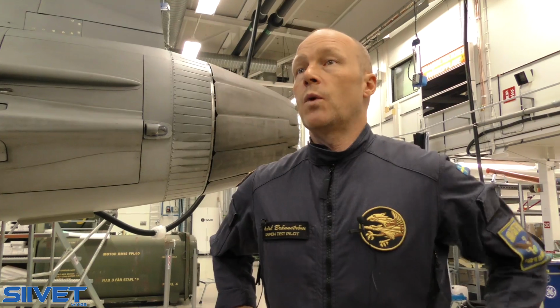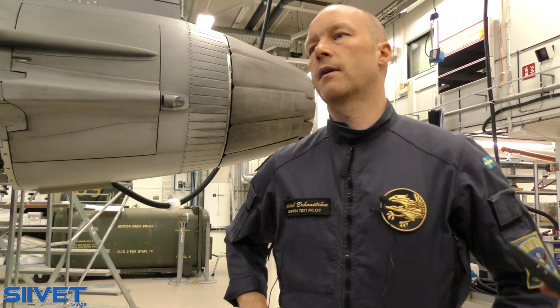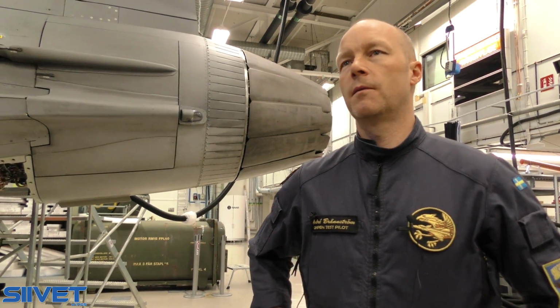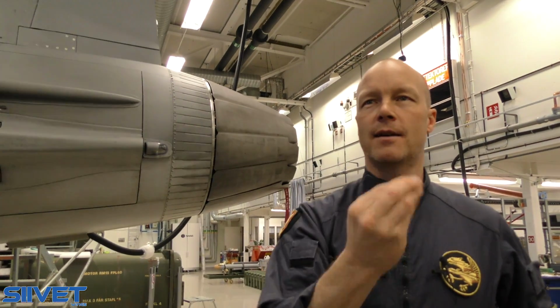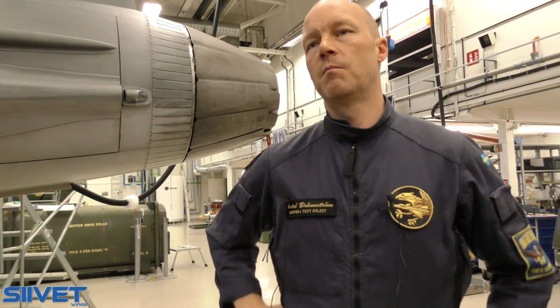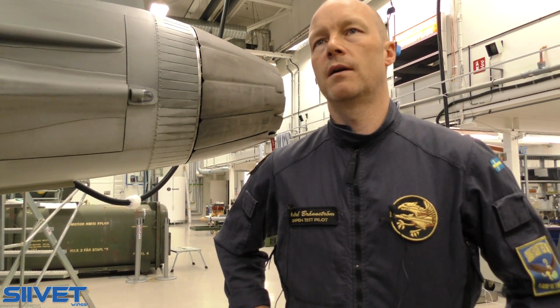Have you been flying during nighttime so far? Yes. Okay. With the Gripen E? No, we haven't so far. It's allowed to fly, but from a flight test efficiency point of view, we haven't done it so far, because we managed to do it in daytime operations. Because of the envelope expansion, it's not interesting to do it during the nighttime, so to say.